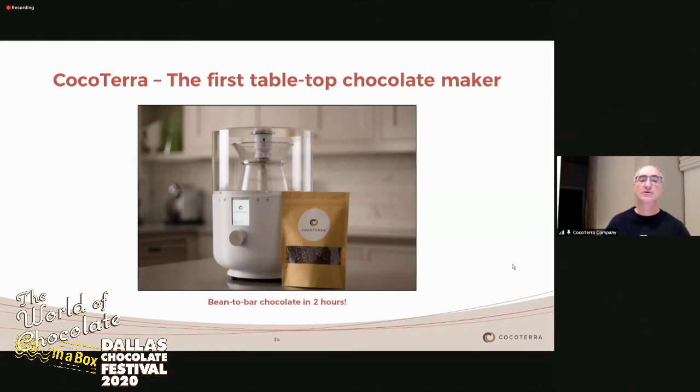And so what we did with CocoTerra is really take all the grinding, refining, conching, tempering, dispensing, molding, and unify them into a single appliance. And then you can make your own chocolate, customize the recipe, follow a recipe in 2 hours. So that's really how did I get to all this knowledge?